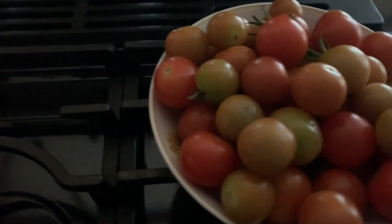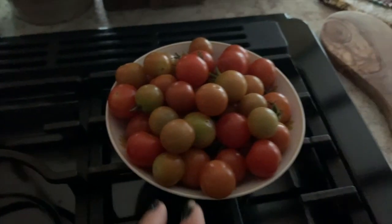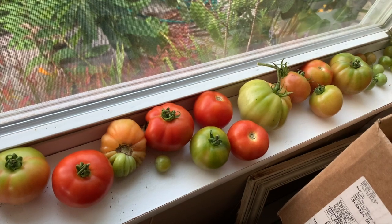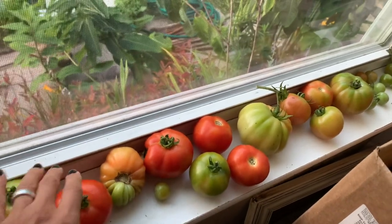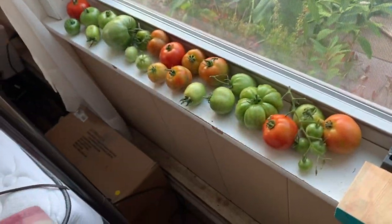I wanted to show you that I canned more tomatoes this week, even this one big can of tomatoes. These are so delicious. I hope they turn out yummy. These are just the cherry tomatoes that I picked yesterday alone, so I've already eaten a few. Cherry tomatoes are coming in, and we have some tomatoes that we're hoping will ripen on the windowsill. Some of them already are. So I'll do a canning day in a few days when I have some more to can.